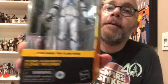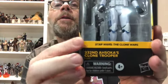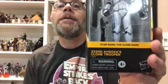So it is, let's go this side. Star Wars: The Clone Wars, the 332nd Ahsoka's Clone Trooper, Walmart exclusive. These are starting to show up at some Walmarts, at least in Ontario. I don't know throughout the rest of the country, but I would imagine probably throughout the country. Anyways, this is based on, I guess, the last season of the Clone Wars. I hate to say it, I still need to watch the last couple of seasons. I just haven't had the time yet.